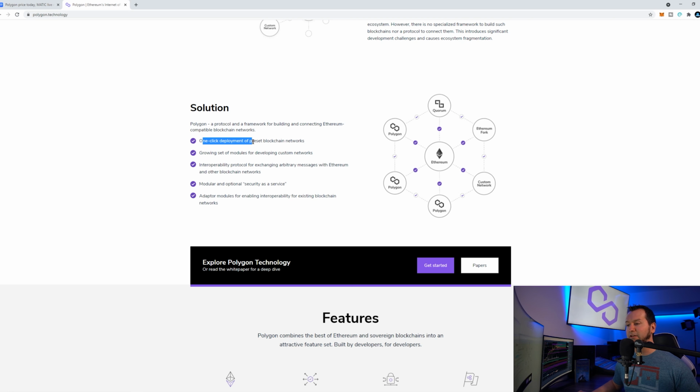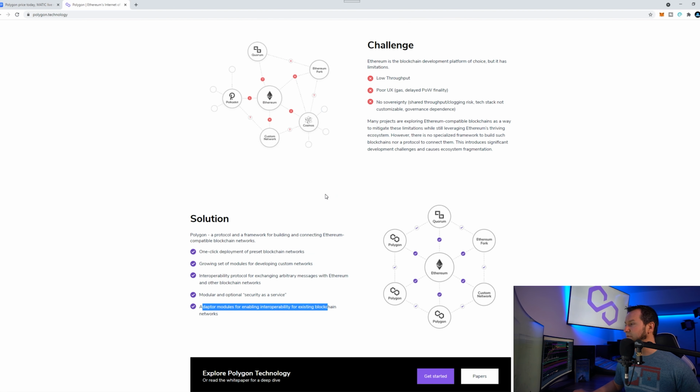This introduces significant development challenges and causes ecosystem fragmentation. Solution: one-click deployment of preset blockchain networks, growing set of modules for developing custom networks, interoperability protocol for exchanging arbitrary messages with Ethereum and other blockchain networks, and modular and optional security as a service. Adapter modules for enabling interoperability for existing blockchain networks.